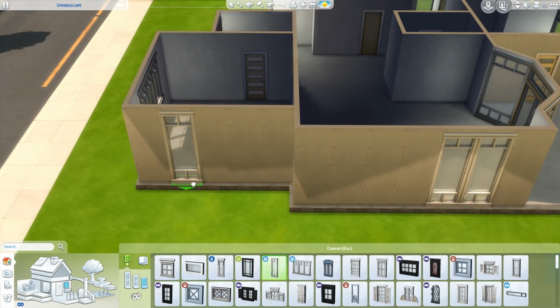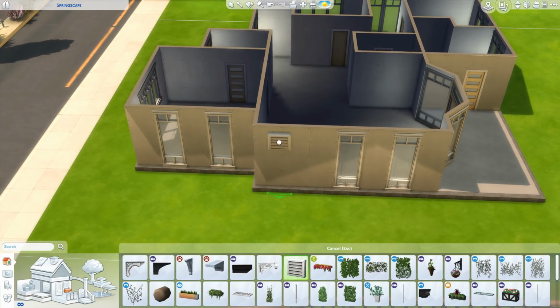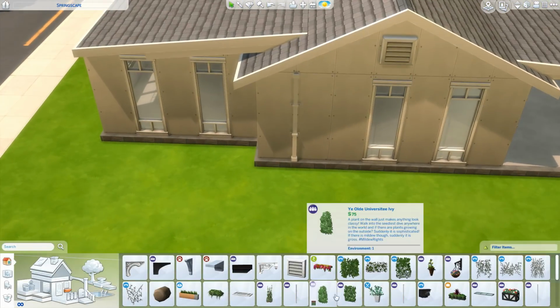And yeah, that's about all I have to say about the actual house, other than random little things that I'm sure I'll notice as we go along.